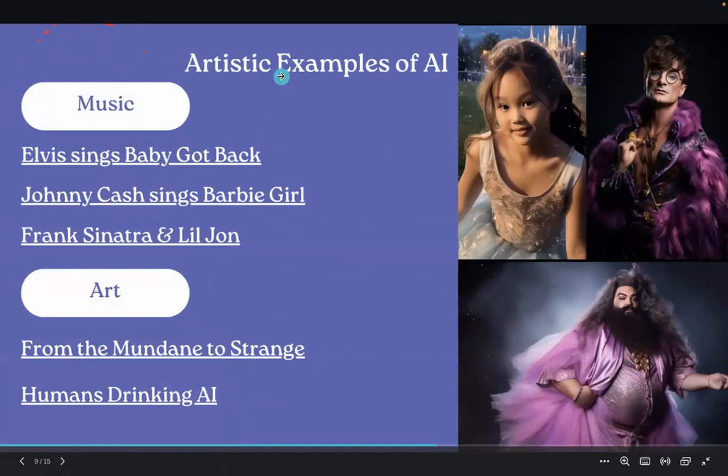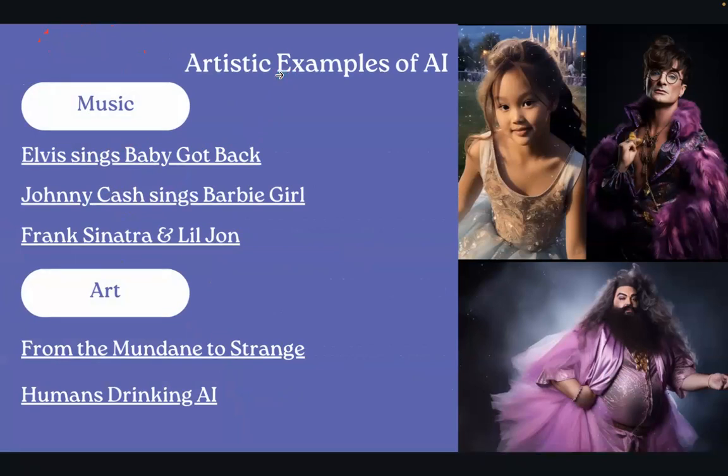So here's a few artistic examples of AI. This aspect I know nothing about. However, my adult son plays a lot with this. He's been building coloring books to sell on Amazon and some other things, but I thought I would just show a few samples.